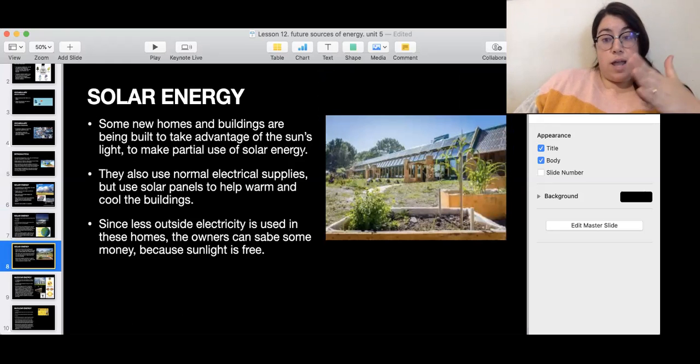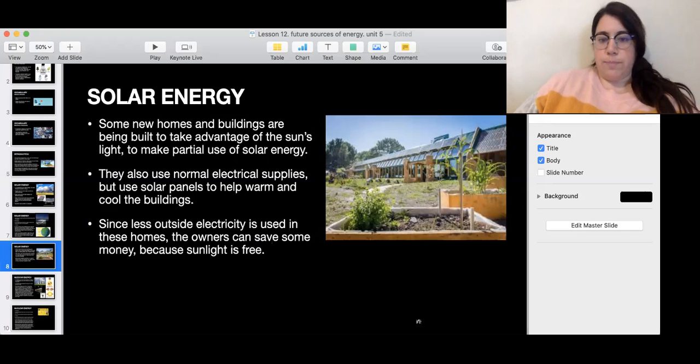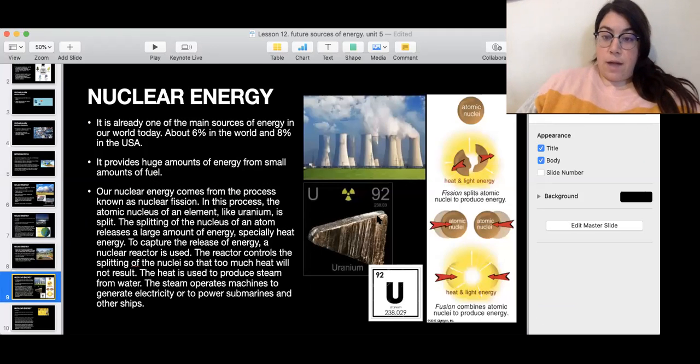And they position the house in a way that it better utilizes the sunlight, okay? And so they need less electricity in these homes, and the owners can save some money because sunlight is free, okay? And I put a picture here of these type of houses that has a lot of solar panels on the roof. Okay, now we're gonna talk about nuclear energy, okay?